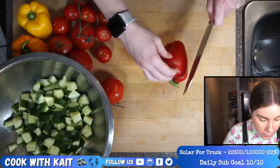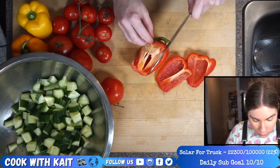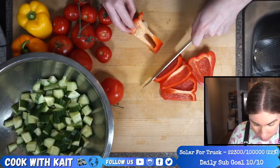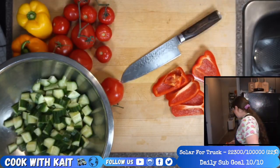Okay, peppers next. So we'll cut along each side of the core like this. Around the seeds. Cut that there. And then we're just left with this. All the seeds are held together.